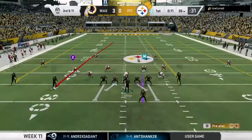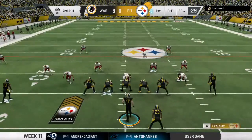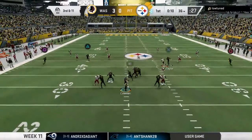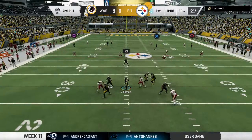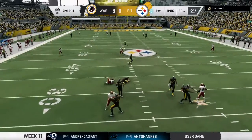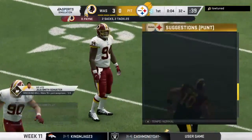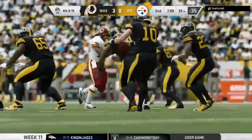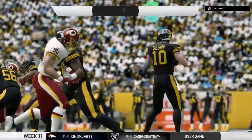Third down and 11. An incomplete pass on that last play, and that means they'll need to come up with something here on third down. Here we go. From the gun, Coleman. Nowhere to escape, and he goes down. Deron Payne in there to get him, and that is sack number 6 now for him on the year.